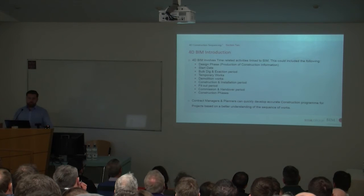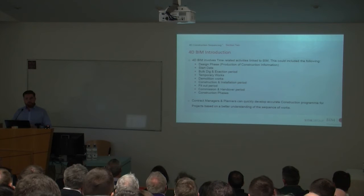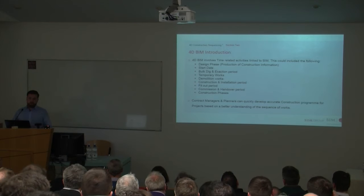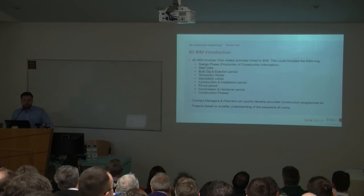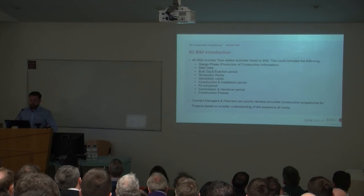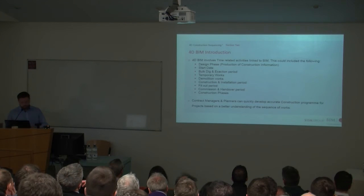handover, and construction phases. If your project is going to be built in different phases, you can quite easily show that on a 4D model, which we've had to do in a lot of cases where it might be a phased construction sequence and the client is going to be occupying the building, and we'd have to show how we're going to phase the construction. So that would draw us straight to developing a model, construction program, and developing a 4D construction sequence. So the real people that benefit from this are the contracts managers and planners, who can easily develop an accurate construction program for the project based on a better understanding of the project and the sequence of work.